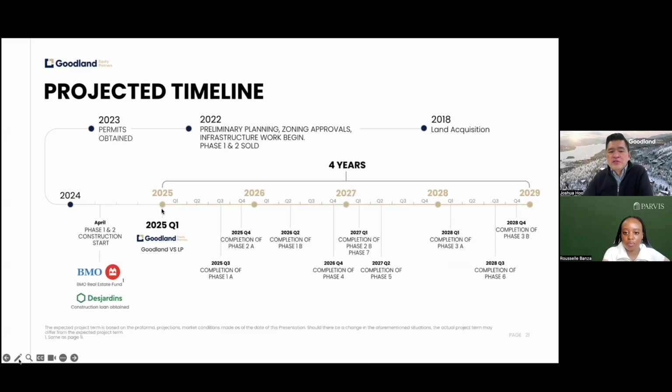The valuation that we invest in is the same as the valuation that BMO invests in. But the project has been even further de-risked because there is no entitlement risk. Phase 1 and phase 2 have construction loans of 10, and they're building it. So it's actually very much de-risked. And what are the future risks?